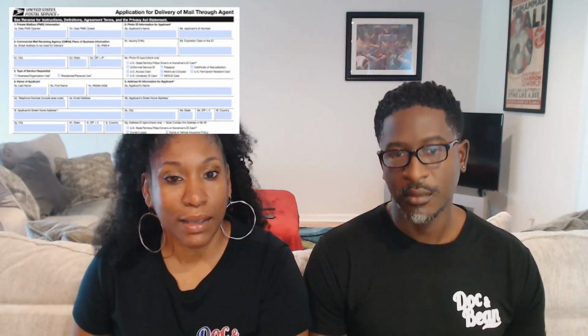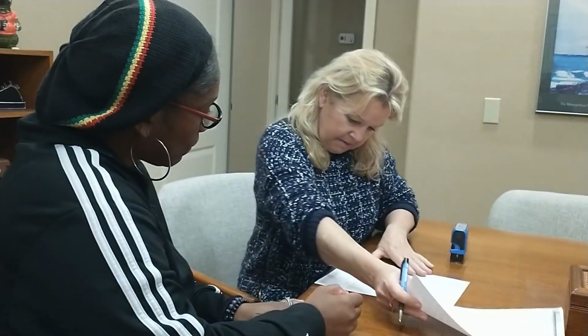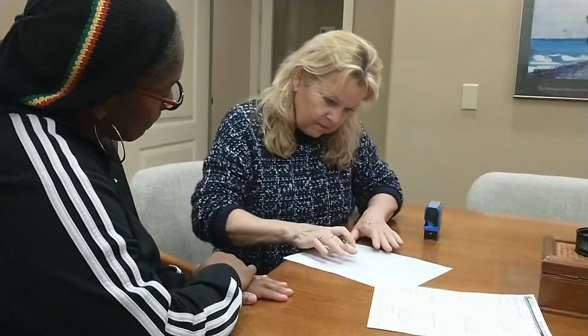The only thing you really need to do is, nobody else can open your mail, so you have to give them permission to open your mail. You have to complete the USPS form 1583 and then get it notarized for them to be able to open your mail.